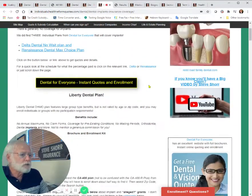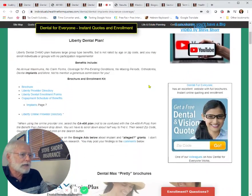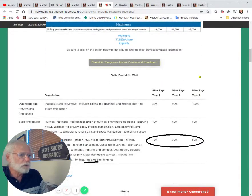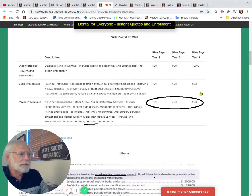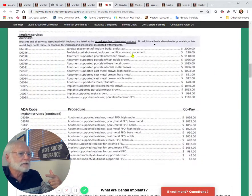So anyways, we do have some plans that will cover implants. They're rather limited, so you'll have to check and get the quotes there. They may cover it, but in year one they only pay 15% of it, year two 30%, year three 50%. So if you were told last week that you need implants, the time to buy insurance is when you can prove that you don't need it.